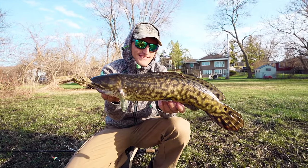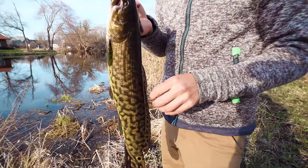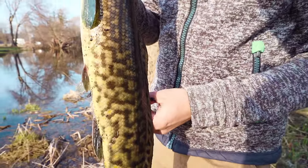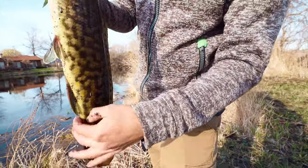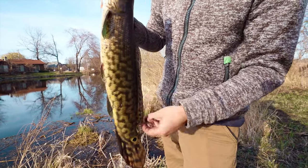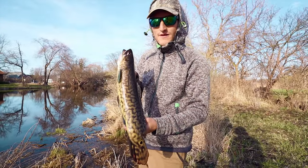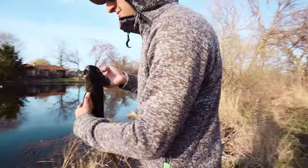Beautiful though. Nice. One more thing too, I'm sure you guys, if you watch the videos, have seen this before, but I like to do it every year. These are not snakehead. You can tell. Got the long top fin here, and then a small anal fin here, where a snakehead will have the long top fin and the long bottom fin. Don't kill these. These are native 150 million year old fish from the dinosaurs. Make sure you release him.